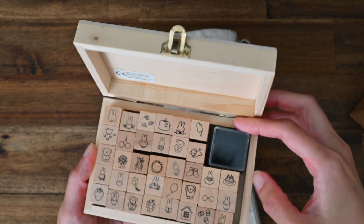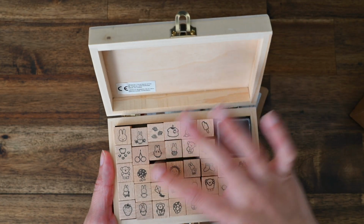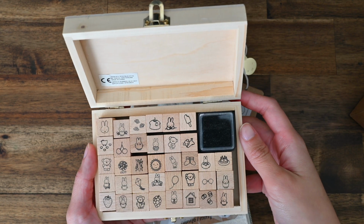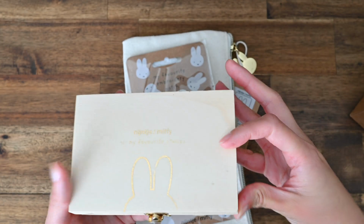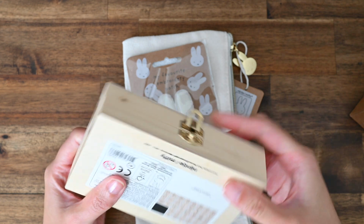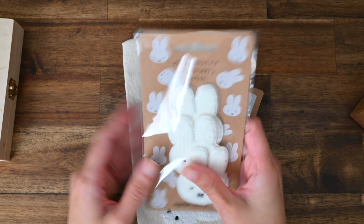It also comes with this stamp pad, which is great. But yeah, I'm loving the size of these, and there's a really good mix. And just look at this guy, he is so cute. And we even have some stationery, just a bunch of pens, a little birthday cake. Yeah, a good variety of stamps. I am slowly accumulating a lot of these little stamp boxes, and they do take up quite a bit of room because I put my stamps usually in this acrylic case. But yeah, I'll have to figure out how I want to store these.